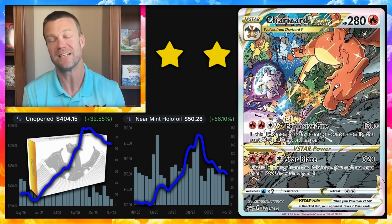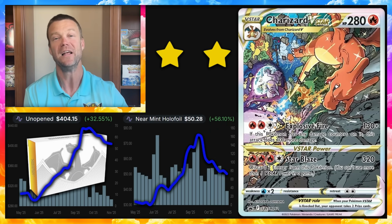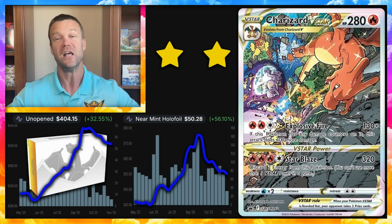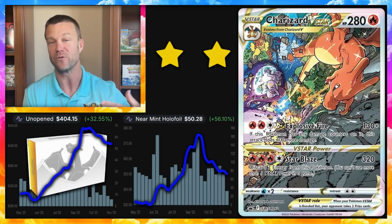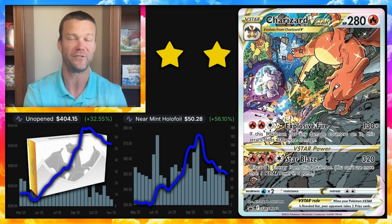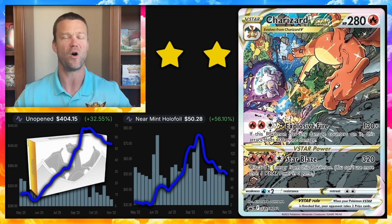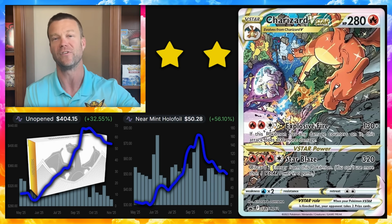Next thing on the list is another promo card. Now, this one is from one of my favorite sealed products of all time, and if you weren't around and collecting back then, this is from the Sword and Shield Ultra Premium Collection, featured Charizard. It had 3 unique Charizard promos in it. You had all kinds of awesome Sword and Shield era packs. There was Evolving Skies in it.